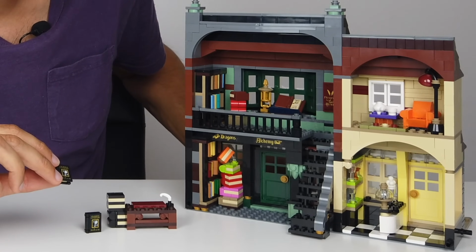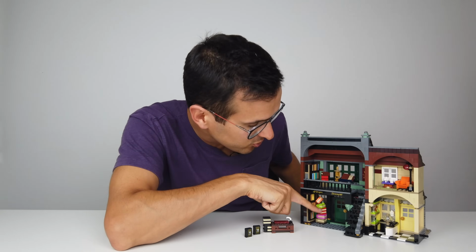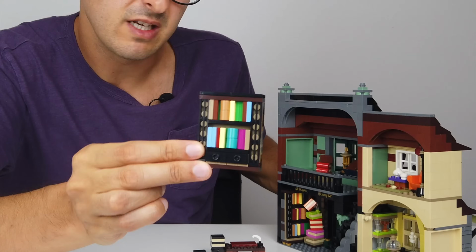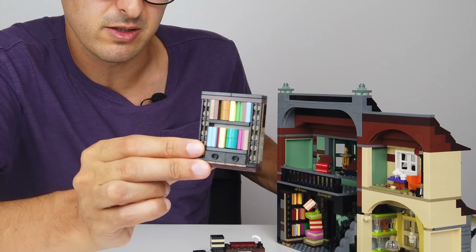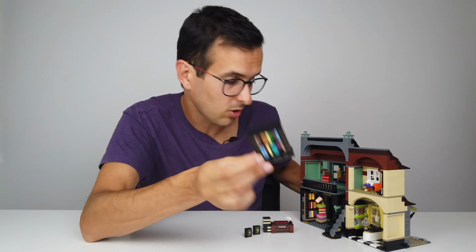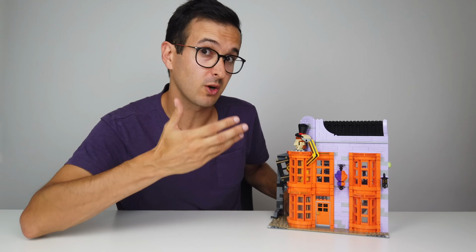We even get 2 copies of his book Magical Me. I really like how the stacks of books were done in this one, and the bookshelves up here are really, really well done in a very unusual way, which you don't get to see often in LEGO sets. So I really like the way the designer managed to get the different depths and different book spines on these guys. And last but not the least, we get the Weasley's Wizard Wheezes.